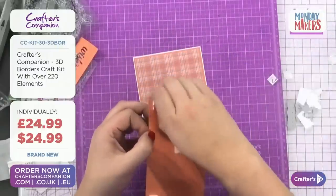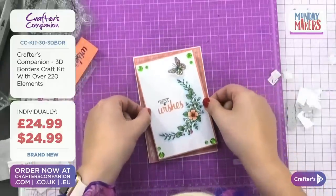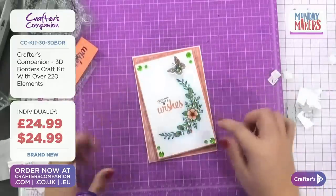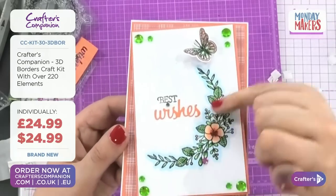I've spent a whole good 7 or 8 minutes on the topper. Just got my matting layer in the background. And then that, I'm just going to slightly tilt off. And I love how it wasn't like this on the box. I've added that little glow around the outside myself.